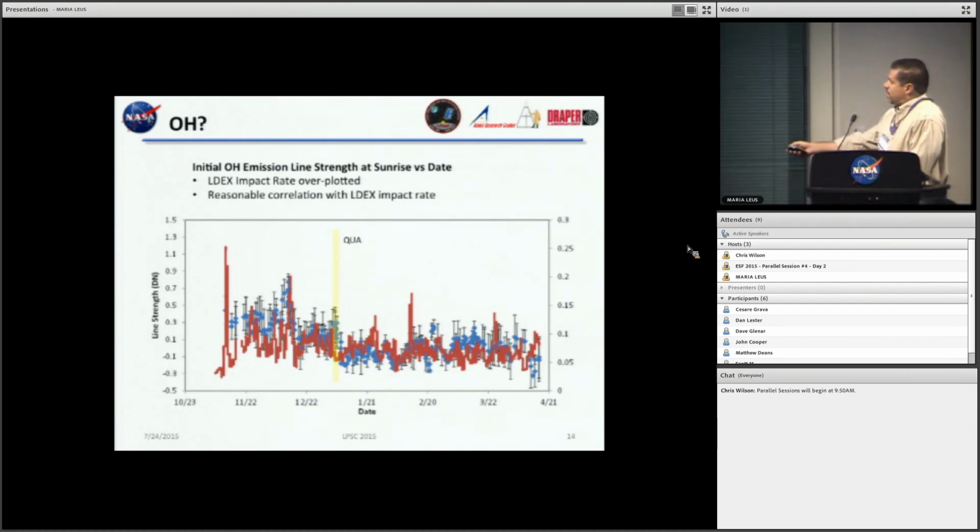Likewise for hydroxyl, water, or OH, I should say. Here, again, harder to retrieve for some instrumental reasons. This is using the ultraviolet lines. But we do see generally a pretty good correlation with the LDEX impact rate, actually. Better than I had anticipated. Again, with this higher level of water, or OH, I say water because it could potentially be coming from photodissociation of water, and we can figure that out looking at the data eventually. Higher earlier on during the shower season, if you will, in late calendar year.